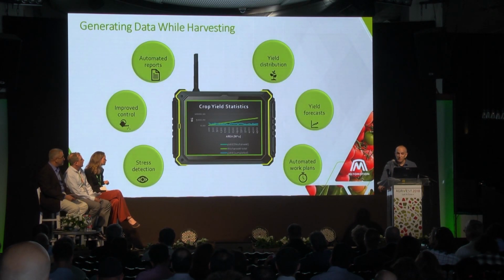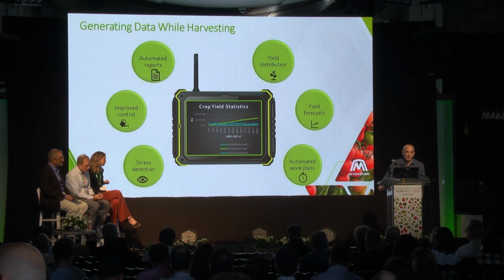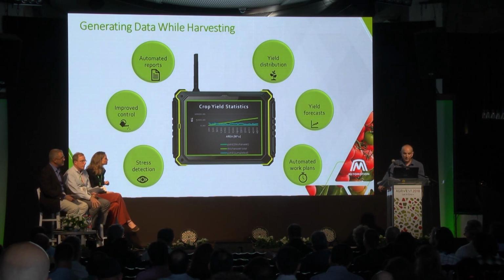The large amount of data collected and analyzed during the robotic harvesting provides information not available today. For example, we can automatically measure the yield per plant and help growers monitor plant growth and improve production.